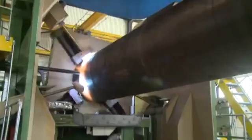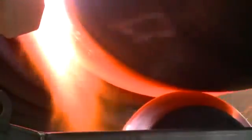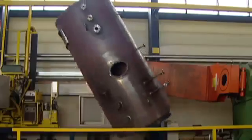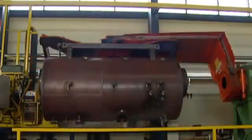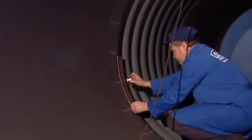Here, a corrugated fire tube is being created. Burners heat the material to over 900 degrees Celsius. The corrugations are then pressed in. Specially designed jigs allow welding of internal boiler components at optimal positions. X-ray inspection confirms our consistently high materials and weld quality.